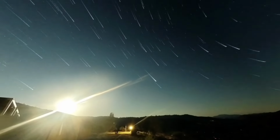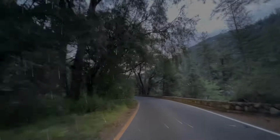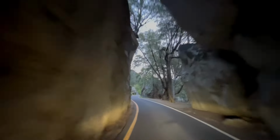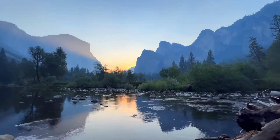After getting checked into Horizon by Yosemite and enjoying the beautiful starry night skies here, I'd start my day nice and early and head into the park for sunrise. The drive from Horizon to Yosemite's Arch Rock entrance is just 25 miles. Sunrise in Yosemite is spectacular, and I'd head to one of my personal favorite spots.